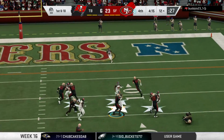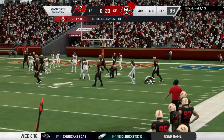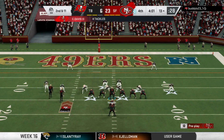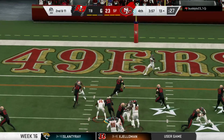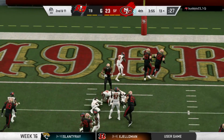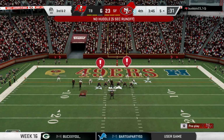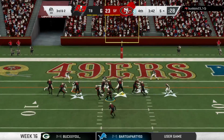The give to Taylor. And not even back to the line of scrimmage this time as they're on him quickly once more. It's a loss of a yard there, and it's second down. They run with Taylor. And he's going to work this one down to about the 5. 8 yards on the ground there, and now they're looking at a 3rd and 2.